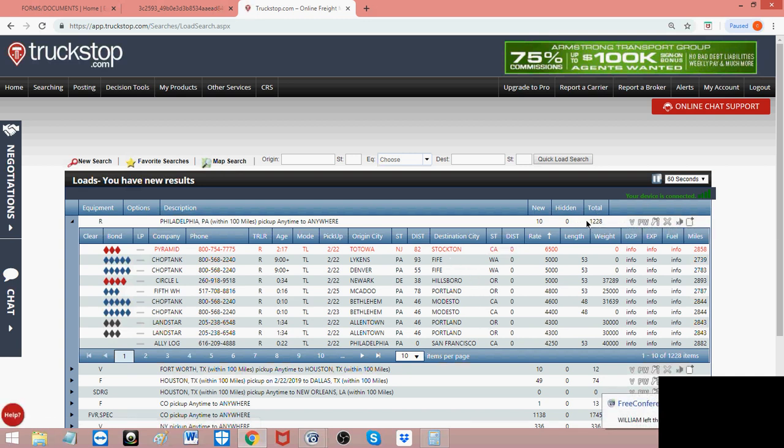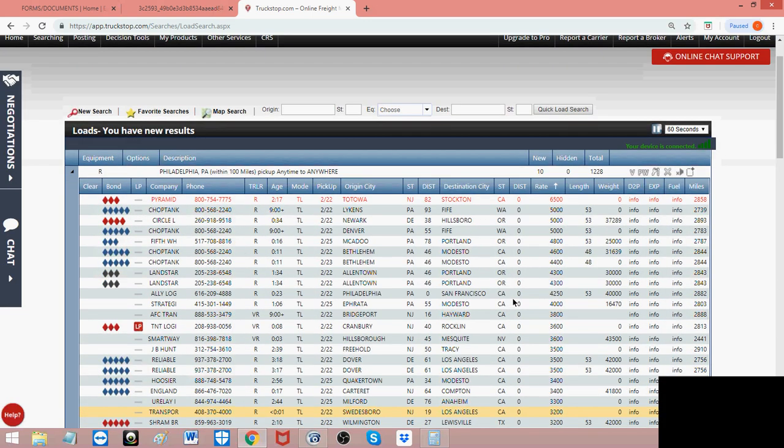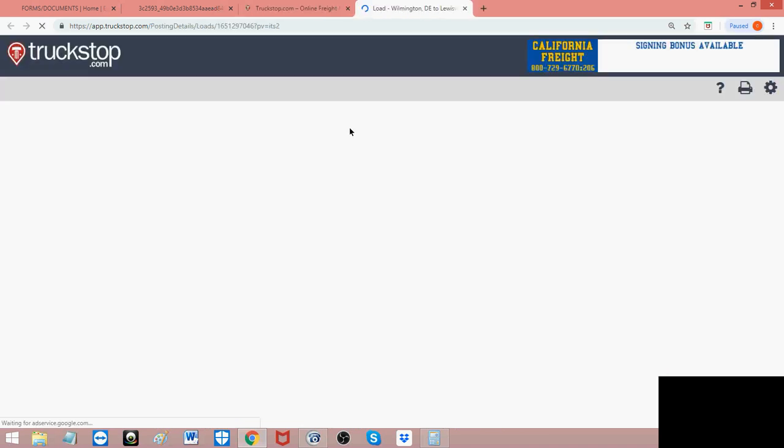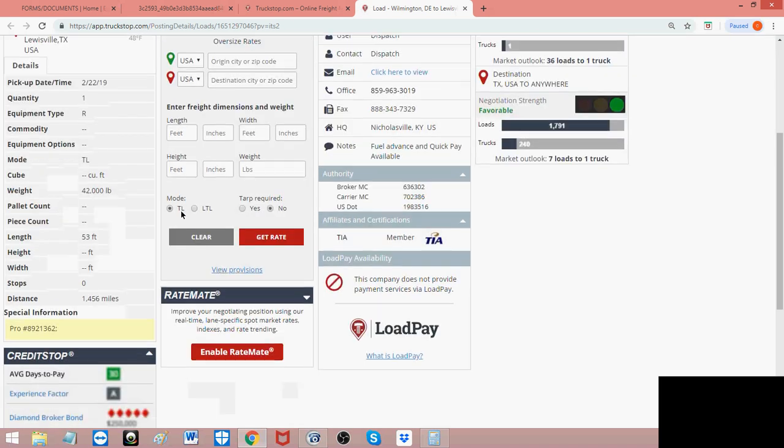There's 1,228 listed by 10, so I'm going to change it to like 100 so it can spread down a little bit more. Let's keep him from the West Coast. Let's take him down to Texas. So here's one going to Texas. Oh, this is SRAM. They got 1,000 stops. I already know. SRAM Logistics, SRAM Brokerage. Oh my goodness. I already know they're going to have like, they don't even say it there.